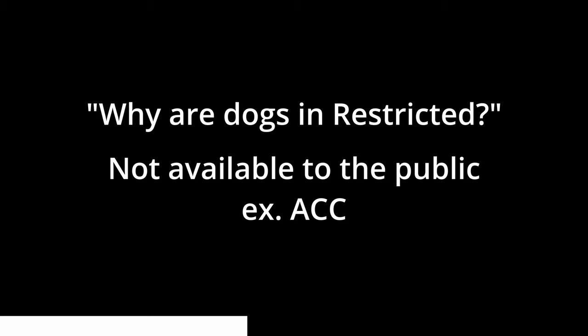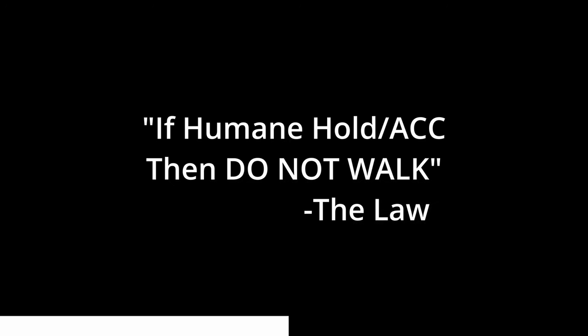Humane holds, which means that the dog has come in some way, shape, or form. Animal control either impounded them or they came in as a stray and then an owner turned up and we're like, why is this dog in this bad condition, right? And they were moved to a humane hold. We also cannot walk those dogs. Which is why looking at the cage card is important, and you have to take note. If it says humane hold, you cannot walk that dog.